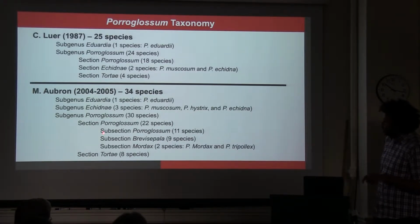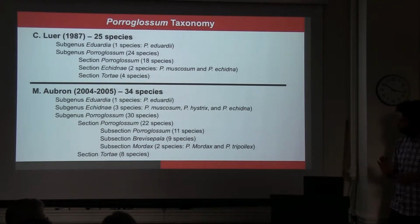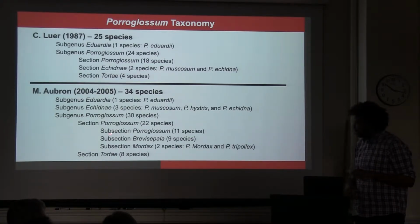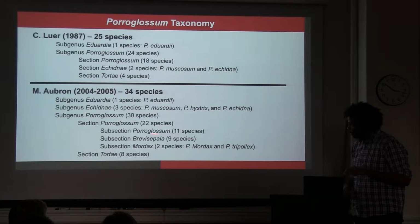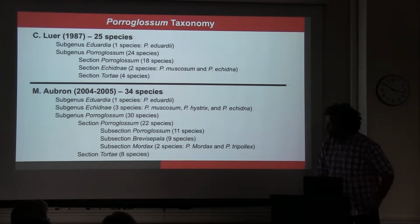And then here, you can just see that Auburn elevated Echidna from the section status up to the subgenus status, and he also added section Torte and subsection Mordax. So essentially just shuffling around Lure's taxonomic circumscription a little bit, but also classifying a new group, which you'll see will come into play later, subsection Brevicephala, which hadn't been described by Lure.